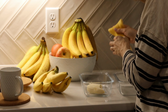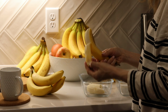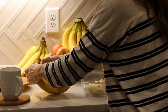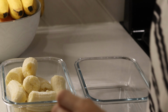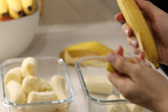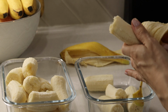I like to buy about 20 bananas each week when I go grocery shopping, and I'll eat some of them as a snack. I will chop some up and put them in oatmeal, and then the rest, when they get really ripe and spotty, I put them into glass containers like this with the lid on and put them in the freezer so that they're ready to make smoothies with or vegan ice creams. It's just super easy and something that I've gotten in the habit of doing.